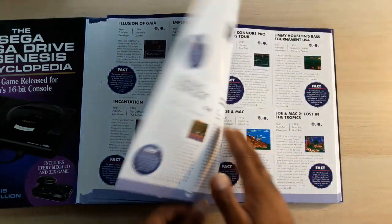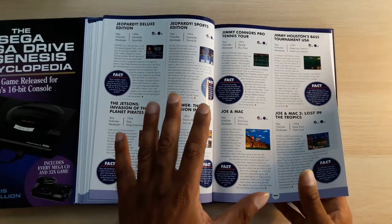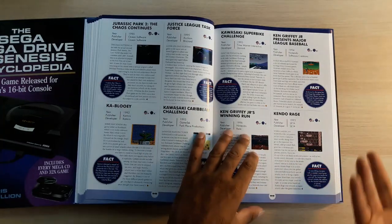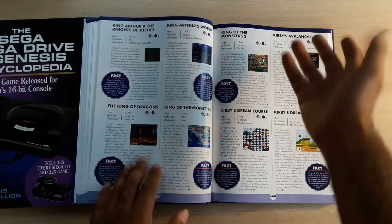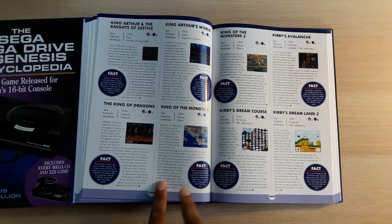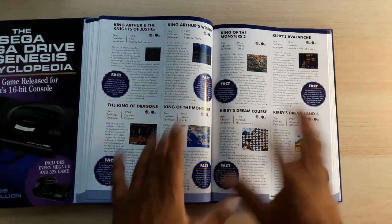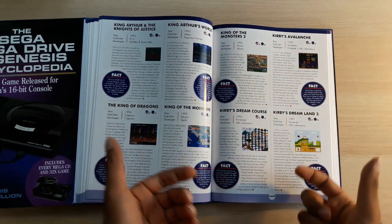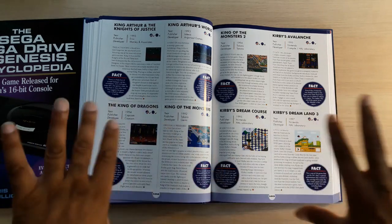And an interesting thing about this era for video games is that quite often you would get two games being released at the same time with the same name. For example, Jurassic Park, maybe, or, oh, here you are, King of the Monsters. I think King of the Monsters 1 was completely different to King of the Monsters 1 on Mega Drive, but King of the Monsters 2 was exactly the same, or vice versa. My point is, quite often you will get a SNES game and a Mega Drive game with the exact same name, released at the exact same time, but they're completely different games.